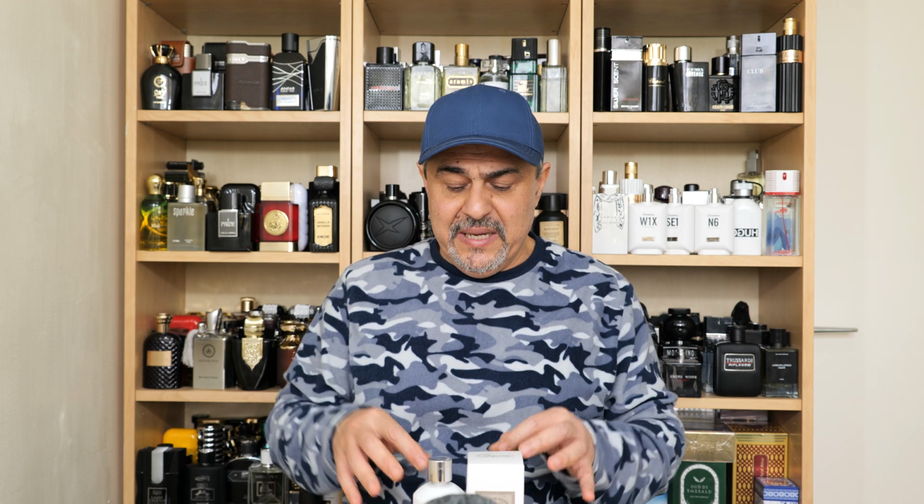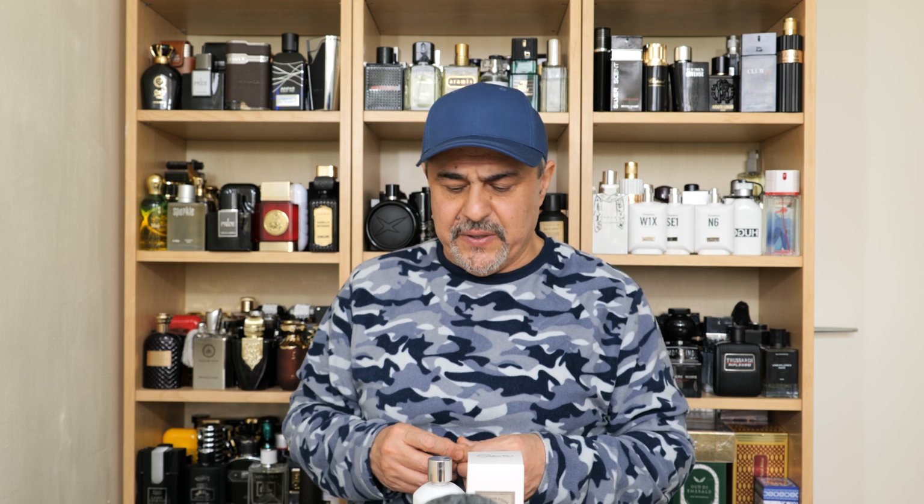And in terms of occasions, similar story, although it's a little bit on the opulent side because it's got a very nice, beautiful floral body to it. But you can use it anytime you want, anywhere you want. Dress it up, dress it down, formal, informal, casual, special occasion, daytime, nighttime, anything you want. It's very, very versatile. So let's go to the smell.